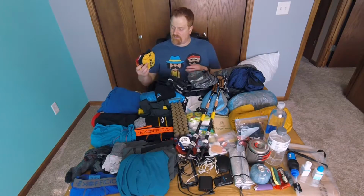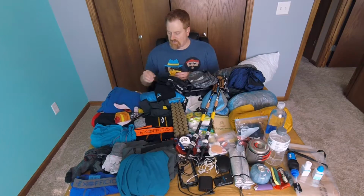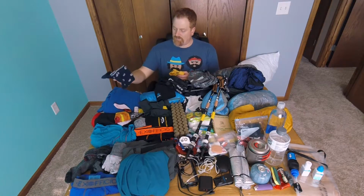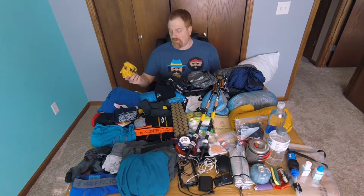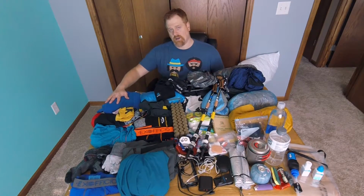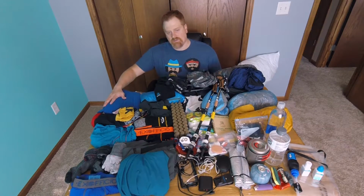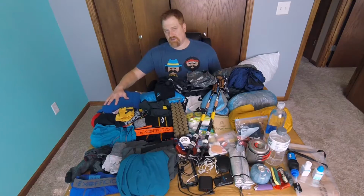For buffs and whatnot, I'm taking my Rag Bright team do-rag that we got last year, just a regular blue bandana, and then an Iowa Hawkeye buff that I have. I'm also going to take, actually this is probably an extra item, just an REI fleece. I just feel more comfortable hiking in that, so if I get hot, this will actually keep me warm, even if I'm hot and sweaty.